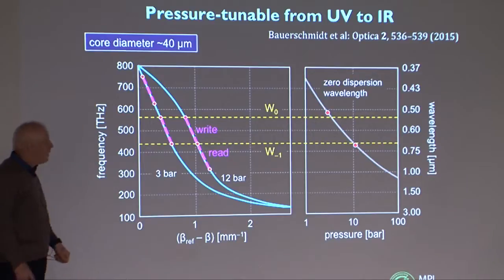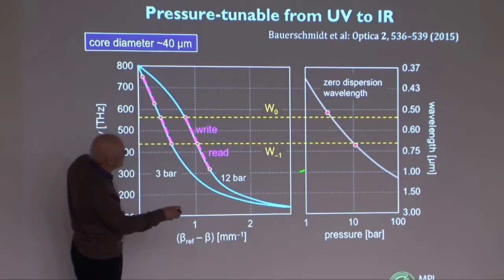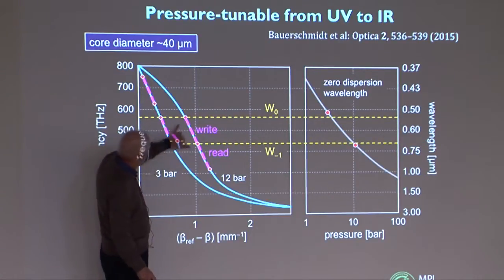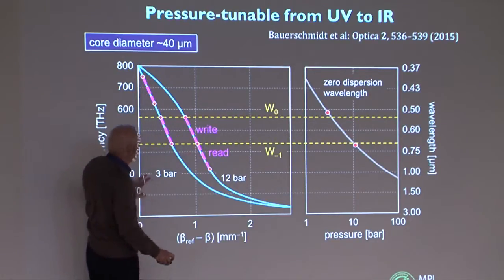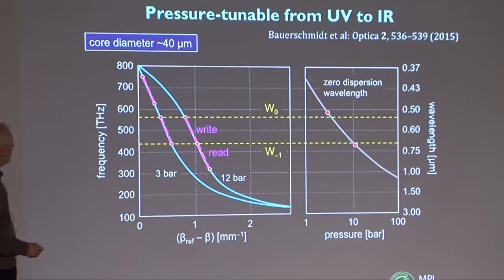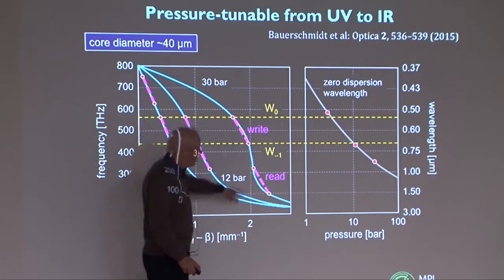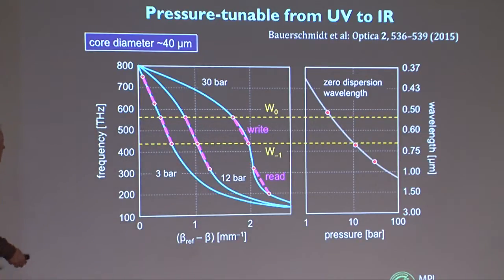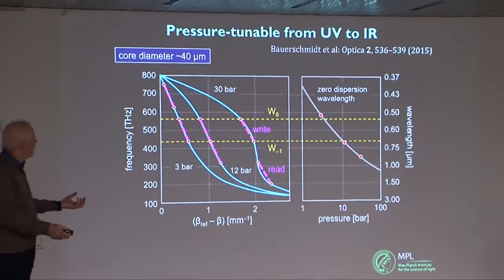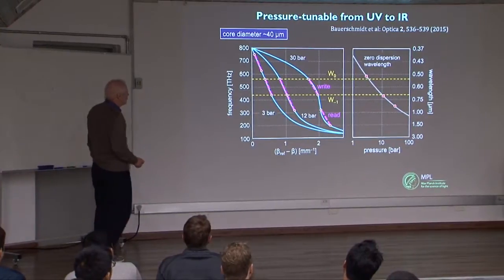If we change the pressure to 12 atmospheres, the zero dispersion point is now shifted somewhere else. So we can then write with these and read with these. Now the reading wavelength is shifted down into basically the infrared. So we're going from infrared to maybe somewhere in the red. And at 30 atmospheres, writing with the same frequencies, we can now do the readout process in the infrared. And this is just with one piece of fiber, nothing changed, pumping with the same wavelength. Incredibly versatile, tunable system, mainly because we can pressure tune the dispersion.